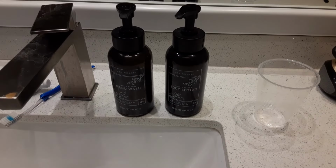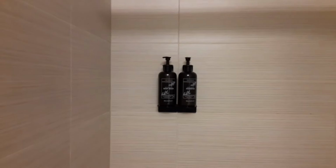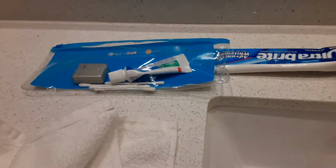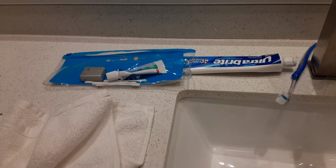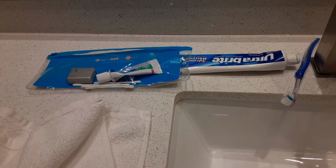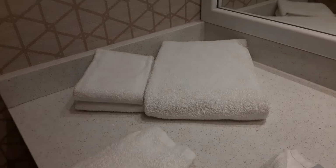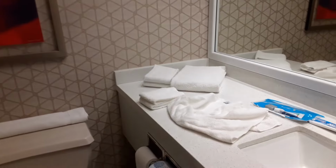You do get this as your amenities: hand wash, hand lotion, and then also it's there for yourself on the shower to use. So you can bring that too. Also, highly recommend this. Bring your own amenities when it comes to toothbrush, toothpaste, and so on. You can definitely buy them here if you'd like, but it's expensive, so always bring your own instead. Highly recommend it. And then of course you get a bunch of towels to use on a daily basis. And the towels, by the way, go right there on the floor whenever you finish using them. It indicates to housekeeping that they're ready to be washed.